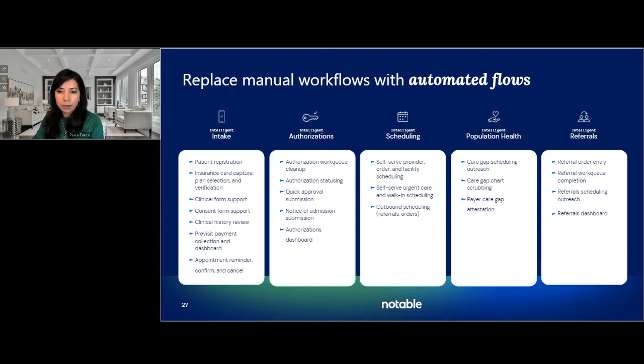versus having someone manually enter it. Other area is authorizations. So authorizations has been a big topic in the industry. It is a big burden for medical practices. A lot of them even have to review all of the appointments to determine which ones need authorization. So that's another area that is ripe for automation.